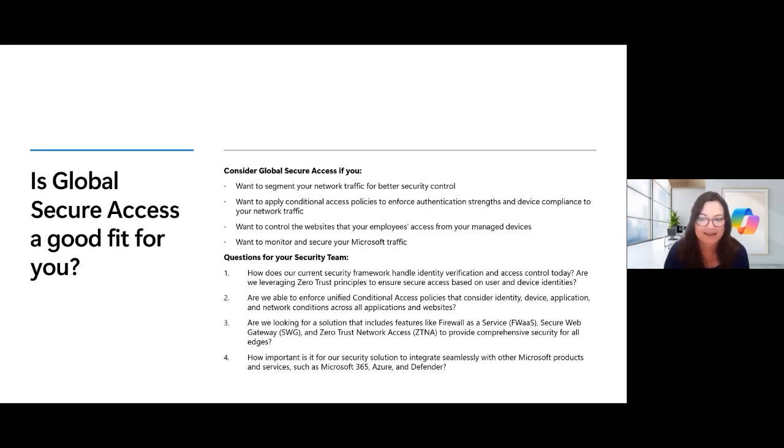Maybe you want to control the websites that your employees access for your managed devices. You're worried about time wasters, you're worried about risky sites or infection on your devices. Being able to define those baseline security policies and then override or use PIM to get that granular security is a great use case for exploring Global Secure Access.